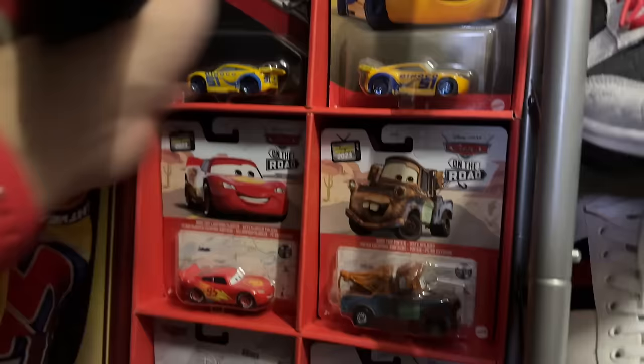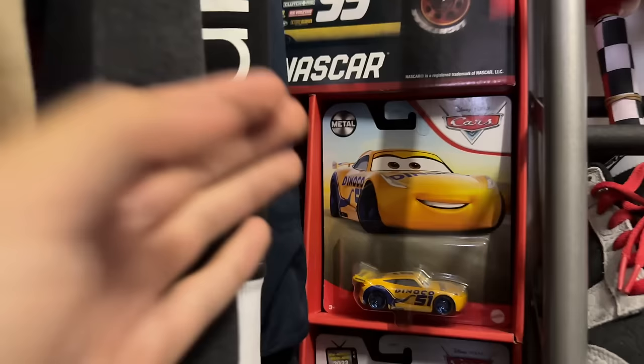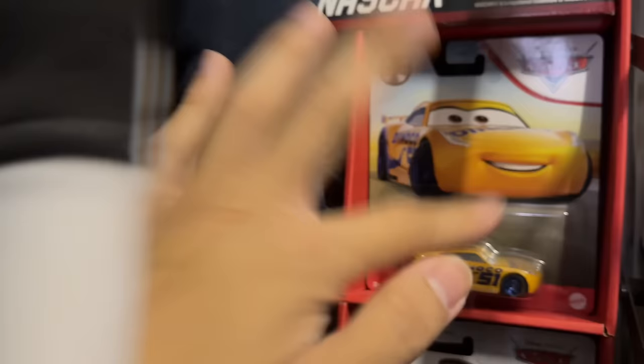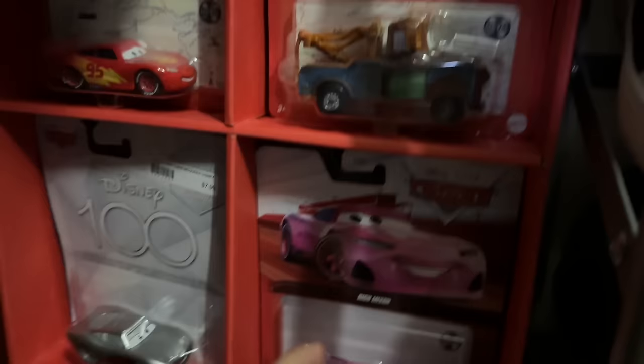Hot Wheels. Variations and package. These are doubles for filming. When I would record The Adventures of Lightning and Cruz with my brother, I have endless amounts of Cruz Ramirez extras in case anything ever happened. That's like 6 Cruz Ramirez, I think. On the road variants, international and USA, Disney 100, international, rare characters.